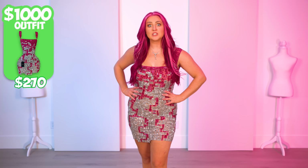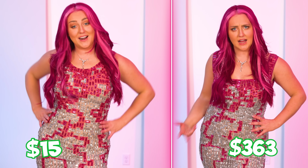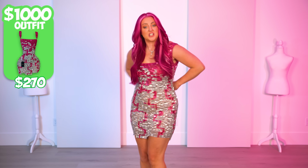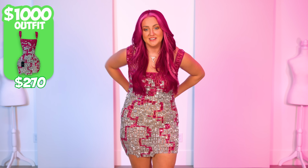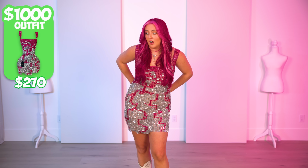Okay, I feel like it looks a little different. I feel like that different colored mesh underneath actually kind of makes a difference, but it's very similar. I will say the mesh is not as stretchy. I can't get it to zip in the back, unfortunately, so ignore that. Good thing we have a jacket for our outfit.